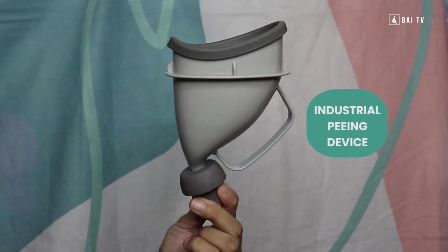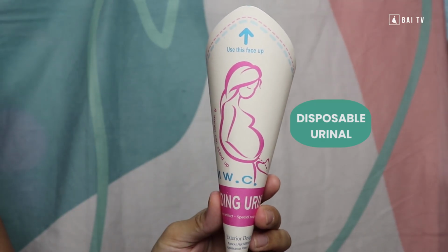So for this peeing standing up video, I decided to try out 3 products. Those are the industrial device, the porta potty or the portable potty, and the disposable peeing standing up device. Actually, ako rin pinagiging mo nga names.